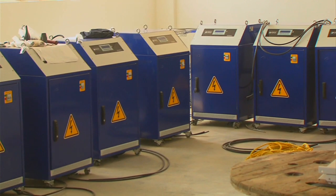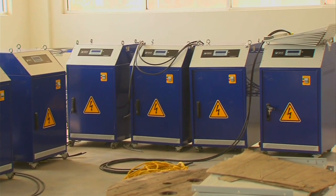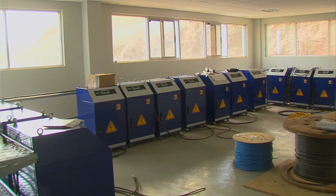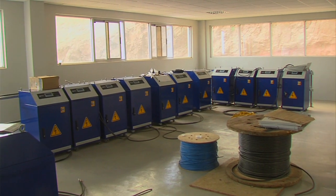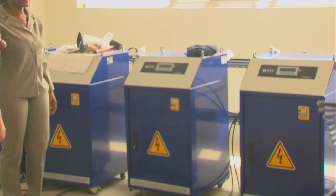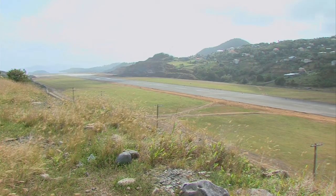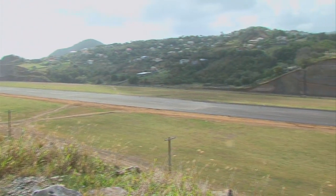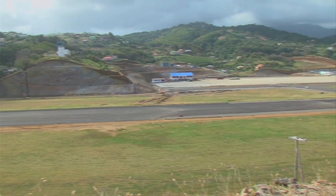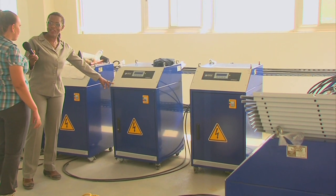Okay, we're actually inside of the CCR room, the constant current regulators. This is equipment that is responsible for powering and controlling the lighting on the runway. We have two different sizes. We have 15 kilowatts and 3 kilowatts. The 15 kilowatt ones would be powering the runway edge lights, and then the smaller ones would be for the taxiway lights and the PAPIs. So basically this is it. So this is what we are talking about. Yeah, these blue things, constant current regulators.